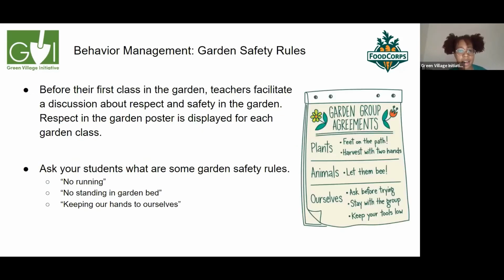Next slide, please. Next, we have garden safety rules. So again, if this is the first time that you're bringing your students out into the garden, it's important to set or facilitate a discussion about respect and safety in the garden. And a great way to do this that's really interesting and fun that you can do with your students in the classroom is getting a chart paper or a poster board and just going around the class and asking your students to list some of the important garden safety rules that should apply in their school garden.